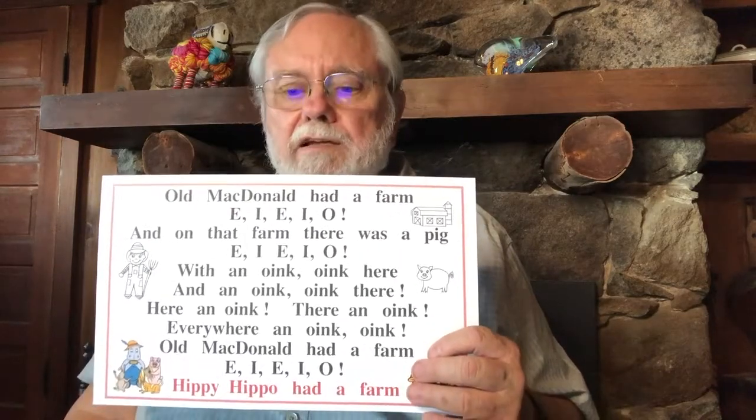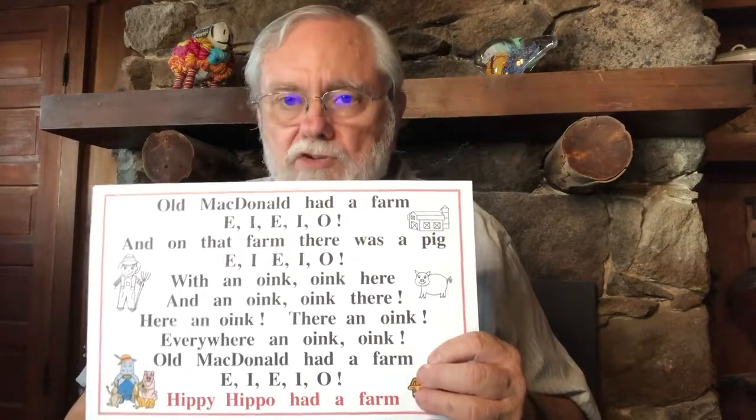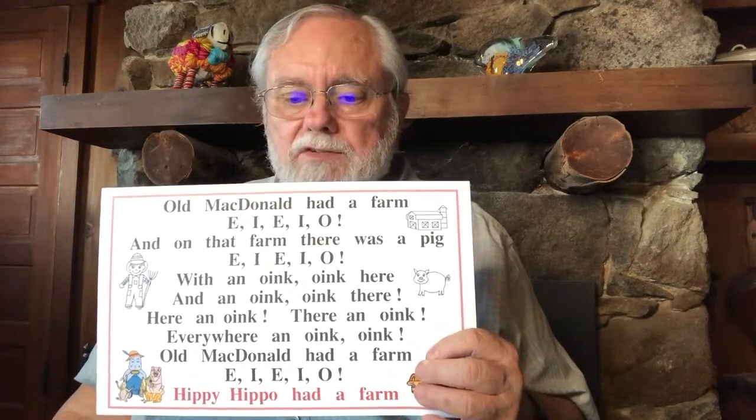So after you've sung it in its traditional way, you can start putting in the names of characters, changing the animals, and then they have to change the animal sounds. So here's a verse for Hippy Hippo that would end up sounding like this.